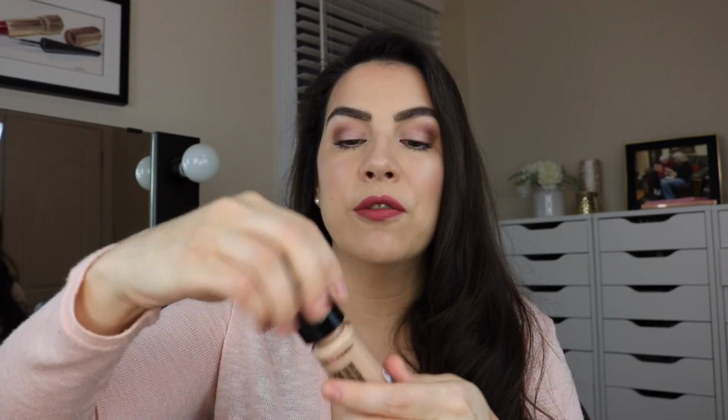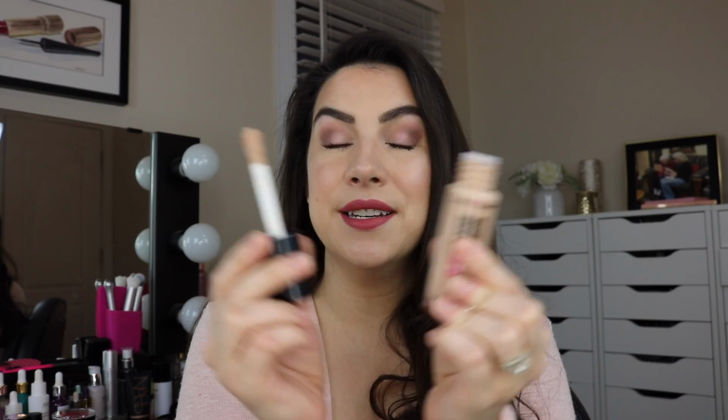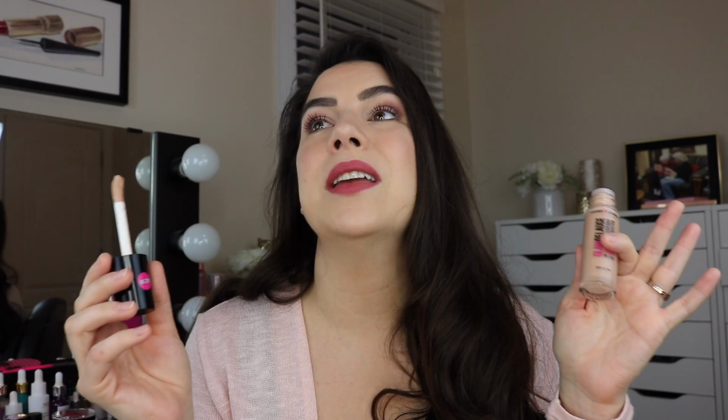This is the Hard Candy Glamoflauge, newly repackaged. I'm not sure how much the formula has changed because it's been a long time since I had used Glamoflauge before. It says 16-hour wear, oil-free. I have this in the shade Cool Beige. It has a doe foot applicator in there, a big one. Buckfoot we call these on this channel, and it wears beautifully, so flawlessly. Like I am in awe of the way this looks late in the day on my skin, and I think it looks great starting out too.